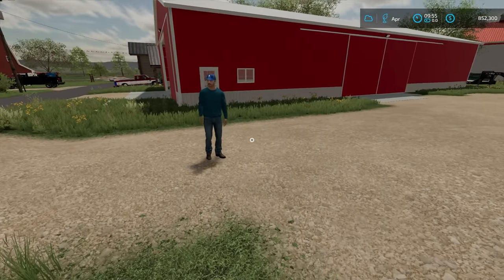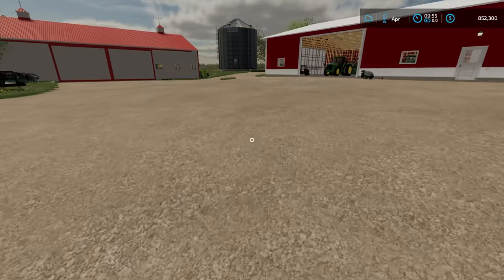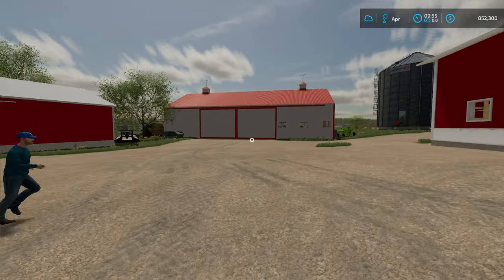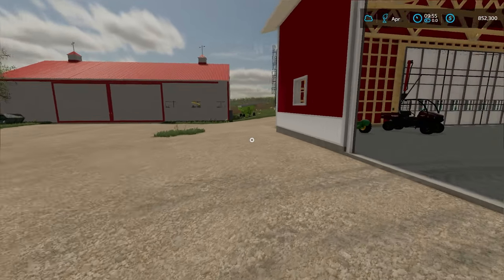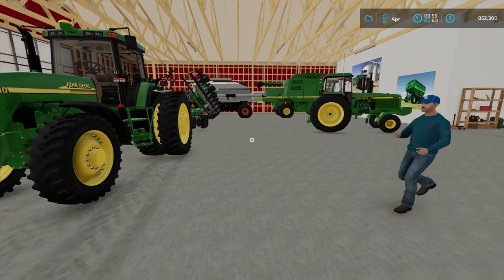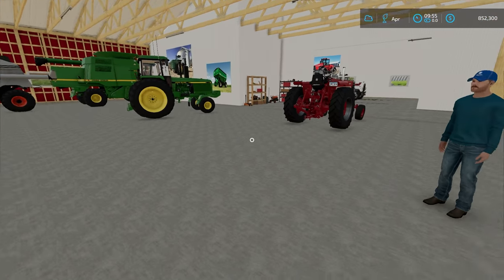All right. So basically, this is the equipment we have over here. This is our main heated shop right here. That's our cold shop over there. So basically, don't go in that one in the winter. Yeah, that'd be real cold. So this is our main workhorse of the farm, the 8110. Anything you need done, she does it without a shadow of a doubt.